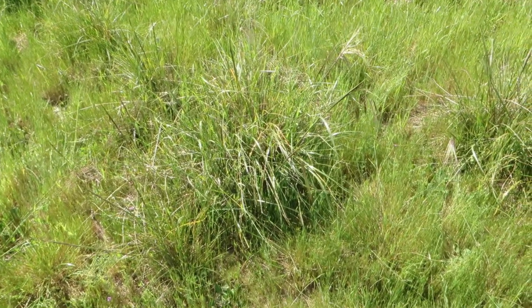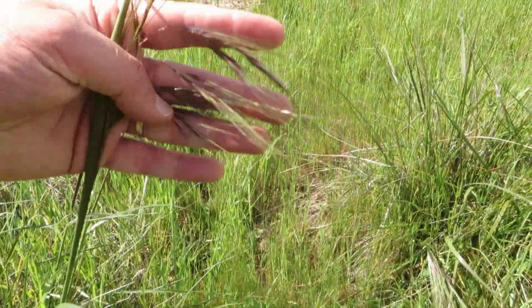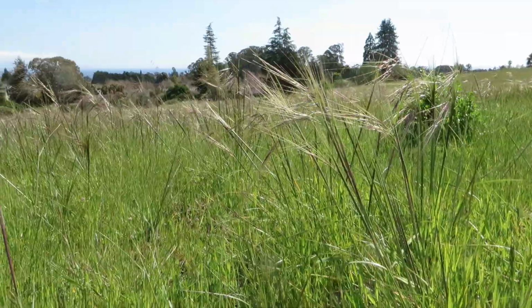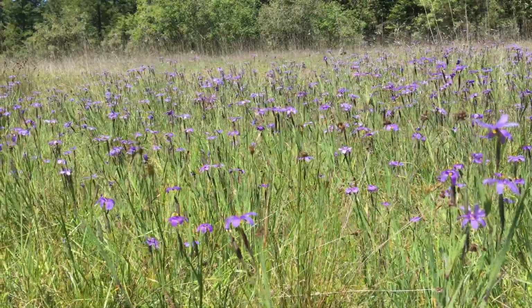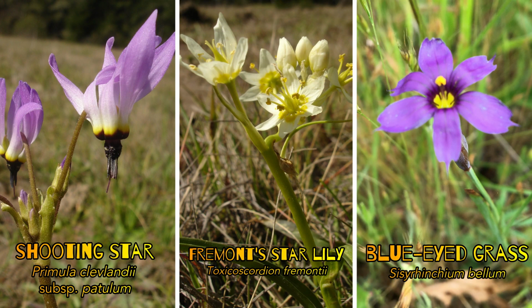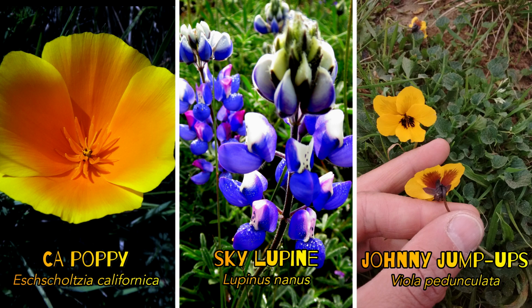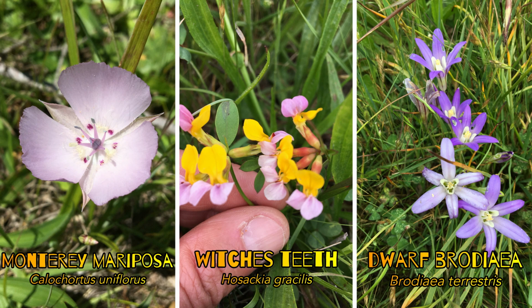Stipa pulchra, or purple needlegrass, is abundant in patches in many campus meadows. The flowers have distinctly long awns and a purplish hue on the florets. Some people swoon over grasses, but not as many as who swoon over flowers. Though species composition and abundance can vary through the years and during each individual season, it's often an epic show. Here are a few species you can find in the winter and spring months in the campus's coastal prairie.